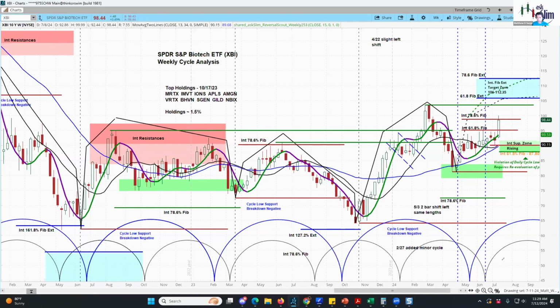We then got stuck around the 38.2 of the major. So if you take the anchor point from the 2021 high down to this late October, November low and do a draw of that, this would be near the 38.2 of the major. So that's where the resistance came in. We pulled back. That pullback came into a typical support zone, which was between about the 50% and the 61.8. And then we made a new cycle low.